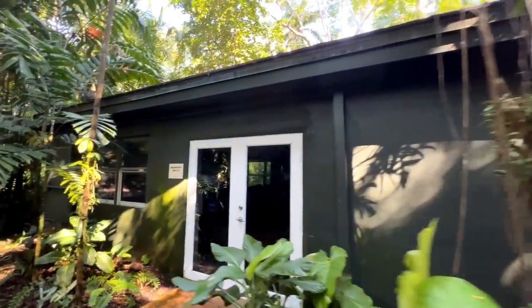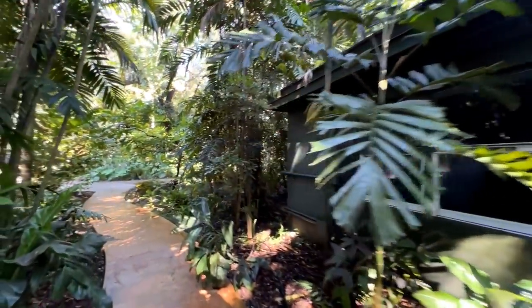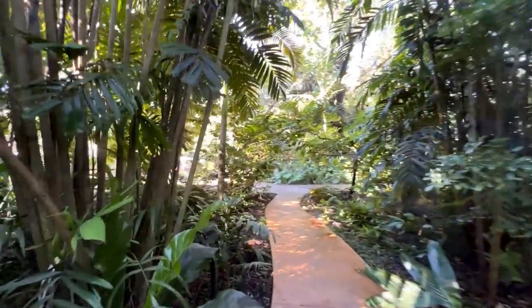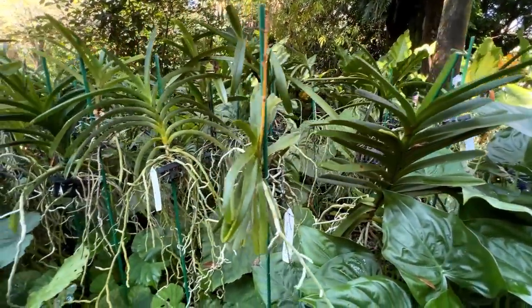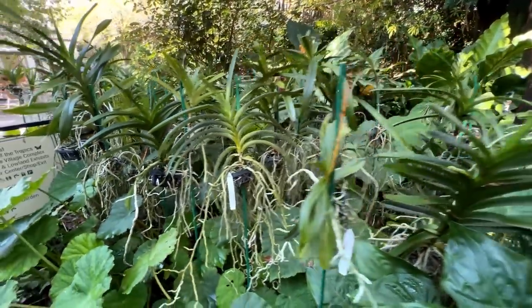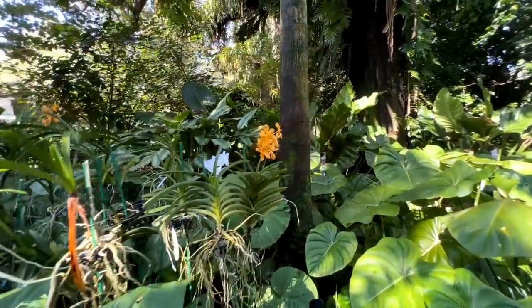This is the innovation studio, whatever that is. I guess that's where they innovate, if I had to guess. There's some Vandas. Just maybe two or three are in bloom right at the moment.